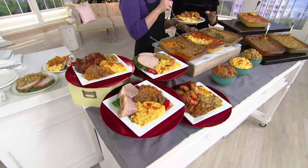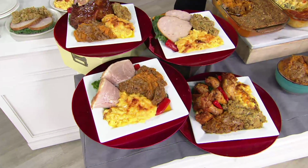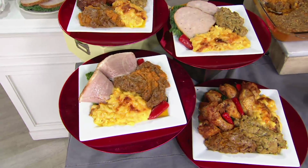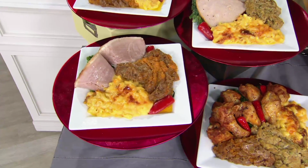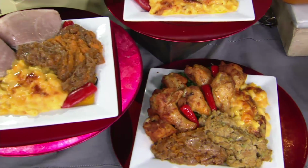So you know what? If you've got some temptations at home and you want to pretend that this is yours, Lauren, have you given us permission to pretend that it's ours? I give you full permission. Okay, so she's given all of us full permission to say, I worked so hard on this, and then have everybody say, wow, you're the most amazing chef.